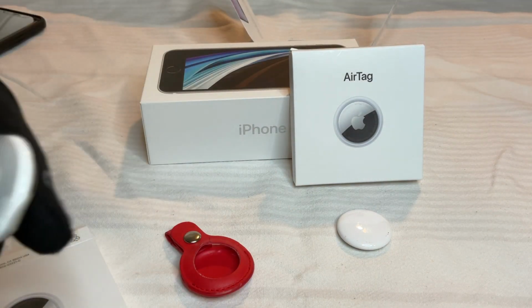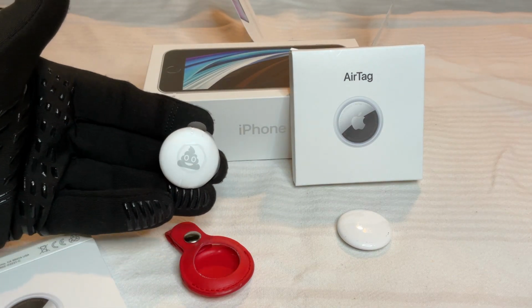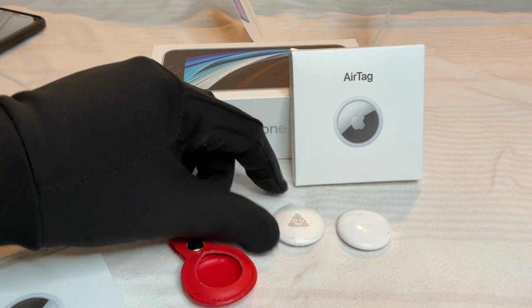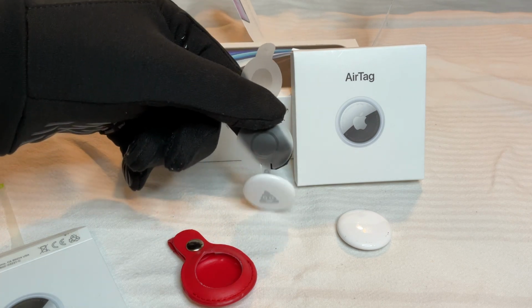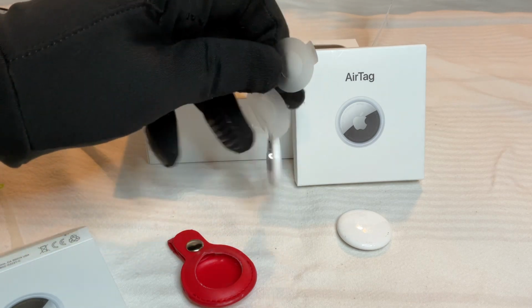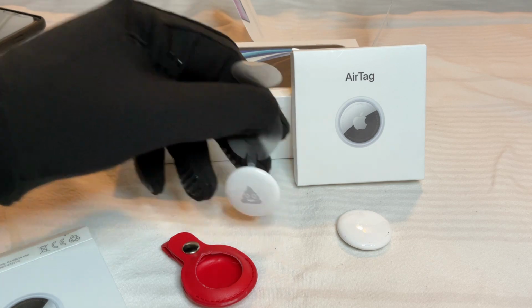Setup is very simple. You see right here, nice little poopy emoji, and that looks great versus the one with no poopy emoji. All you have to do is pull this tag right there, and it will automatically look for an iPhone to pair with. Tomorrow, I will be trying to look for a car using just the AirTags, and we'll see how that turns out. But that's the poopy emoji right there.